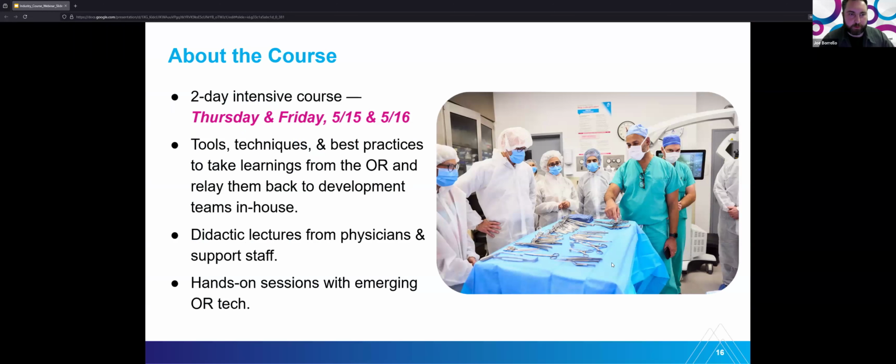And so this course is really geared to be a 2-day intensive. It's going to be on Thursday and Friday, the 15th and 16th of May of this year. And the focus is on the tools, techniques, best practices, all the different ways to take learnings from the operating room, the learnings that clinical specialists and support staff are seeing every day, and to relay them back to their development teams in-house to really improve the efficiency and efficacy of this role, which is really a conduit between the clinic and the engineering bench.